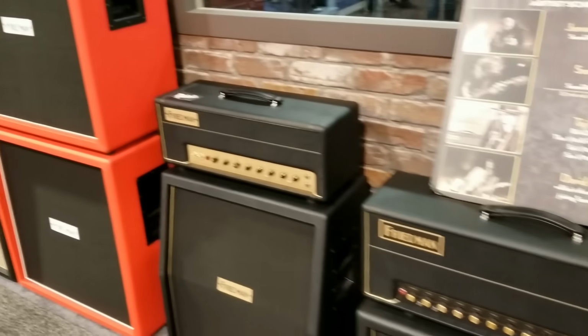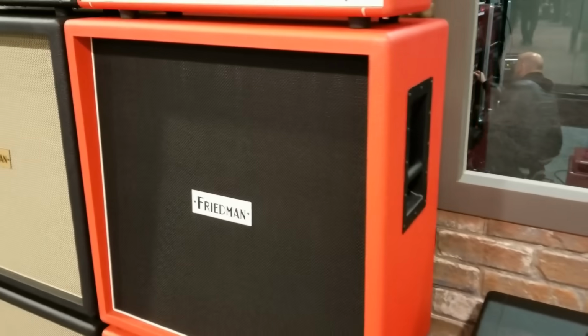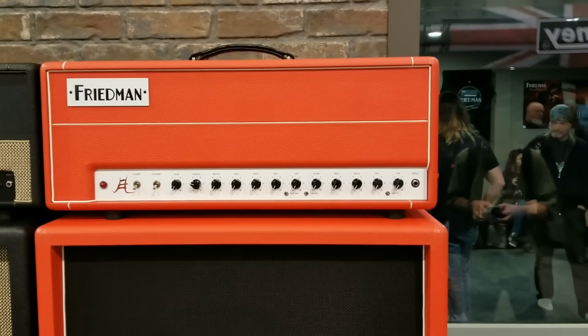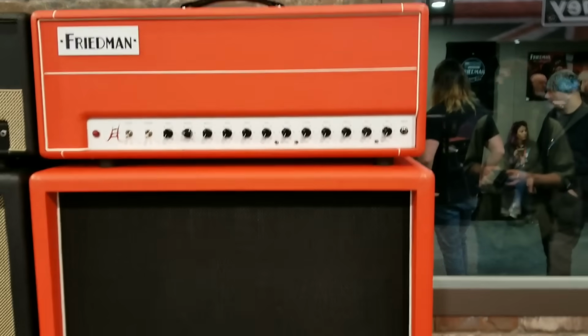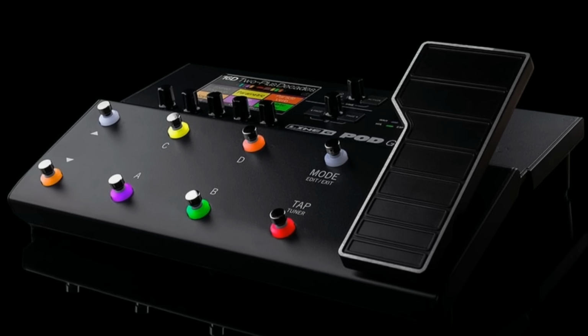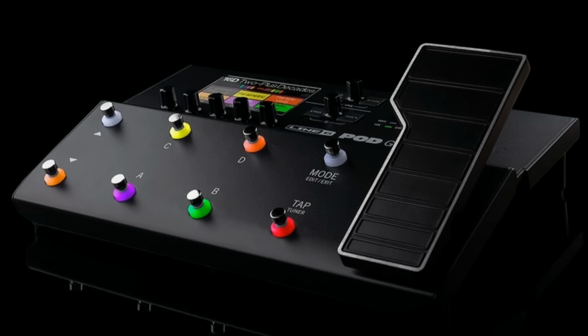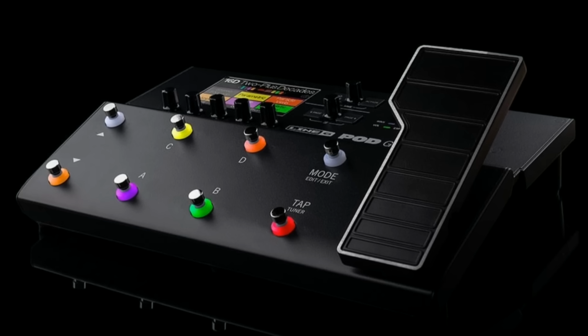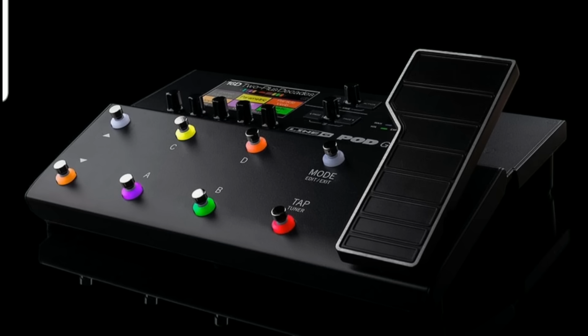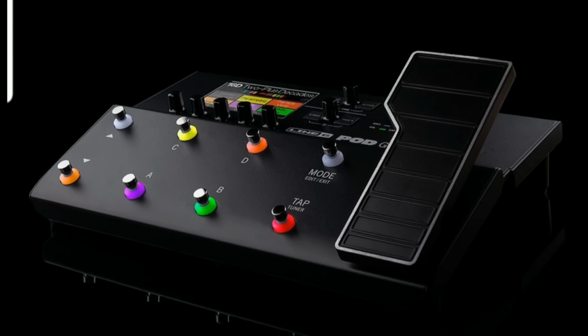Now, next that's new at the show is, of course, something you're gonna notice right here. It's the Keeley amp, and that is just sick. Another cool product was the Line 6 Pod Go. It's about $450 street price, so it's a lot less money than the Helix. It doesn't have the features the Helix has, but it's also made to be less confusing and easier for the average player to figure out.